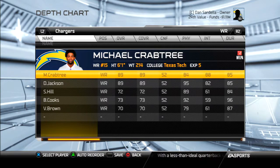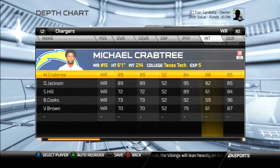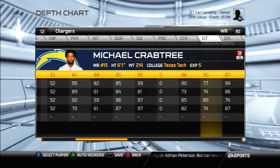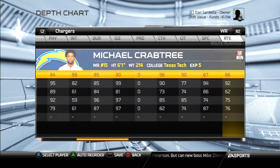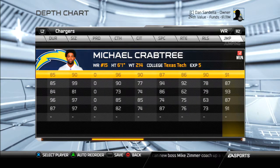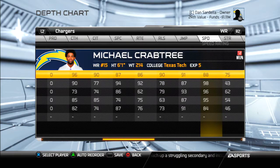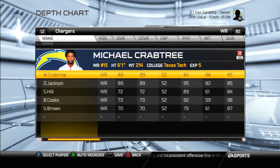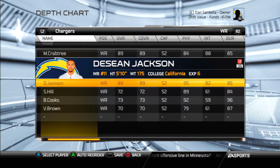Now, receivers. Crabtree. He's a possession receiver, 6'1", 214 pounds. Not the fastest in the world, but he's a decent deep threat. His catching's 96, catching traffic is 90, spectacular catch is 87. His release is 90, his jumping is 91, speed 88. So I really picked Michael Crabtree just to be the big guy opposite Deshaun Jackson.